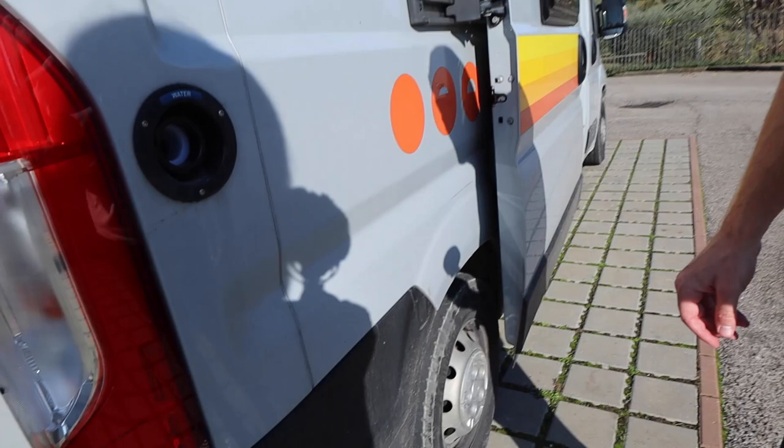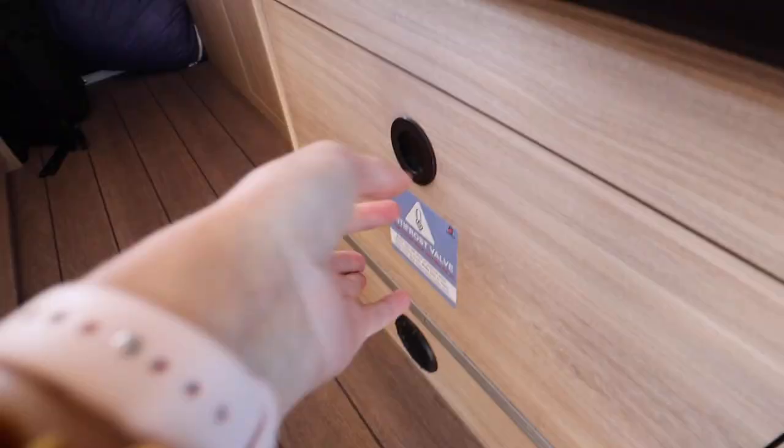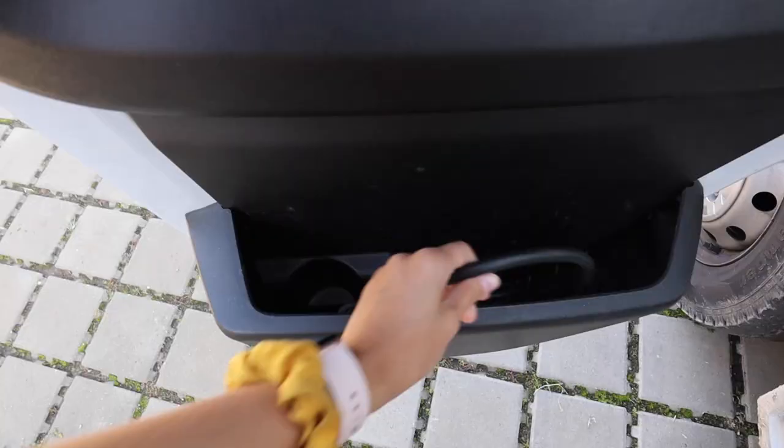How do you know if it's full? We definitely need a hose. No idea where the hose is. I only have two hands. Not there. No hose. Not here. Not here. Not here. Not here.